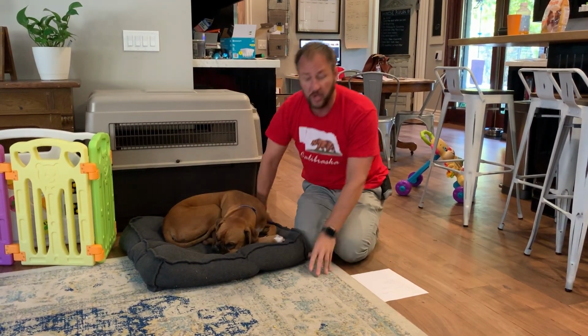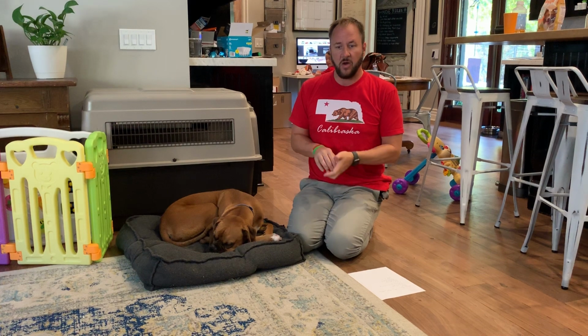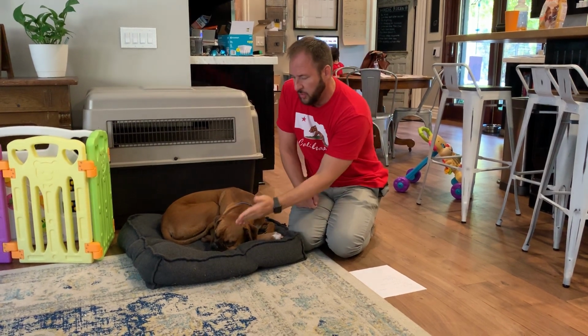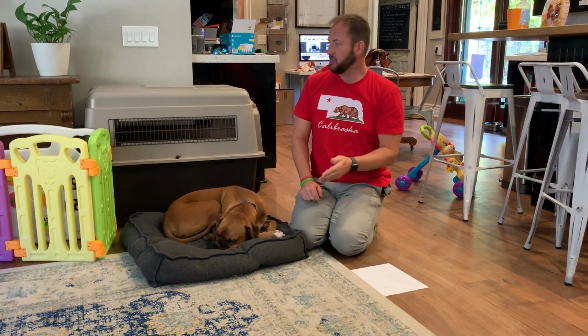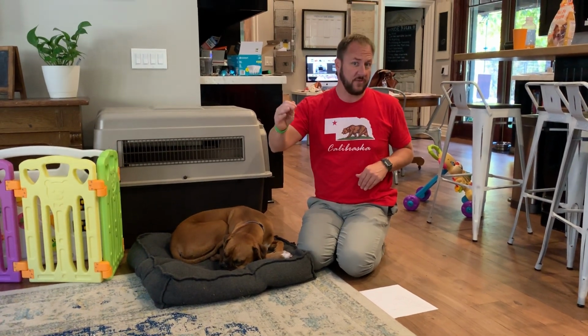Basically for target, excuse me, what I want to do is hold out my hand, and I want to do it within about 2 inches of the dog's face. Now, dogs' eyes are attracted to movement. So if his head is here, I take my hand, and I have a treat in this hand and no treat in this hand. And this is the dog's head for this example.